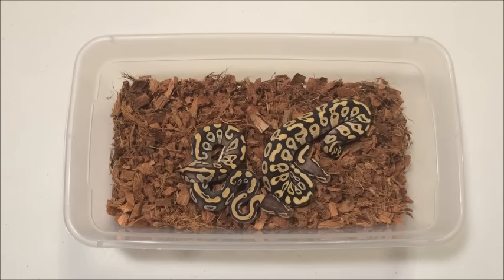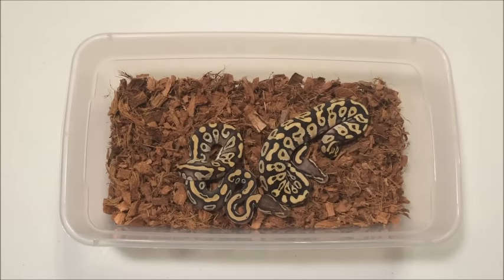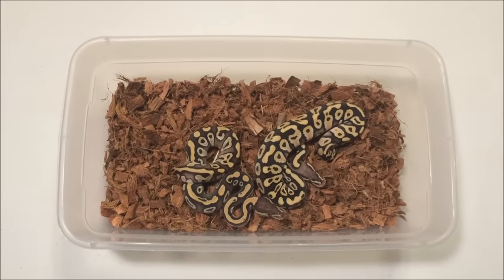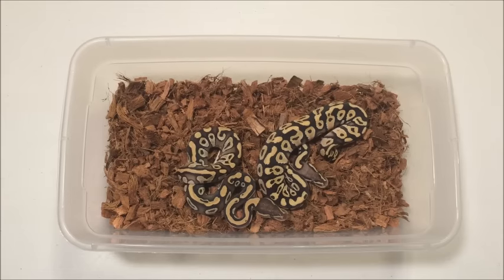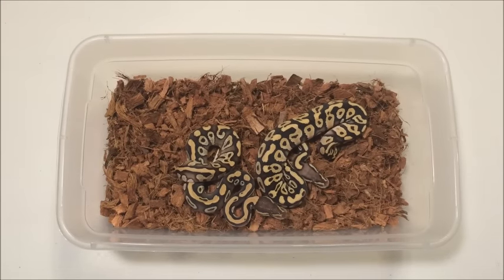So they pipped on day 51. We had 5 eggs. Everybody made it to term. Everybody made it out, is doing well, and is eating a meal. So we ended up getting a single gene, a double gene, a double GHI, and then 2 triple GHI. So we'll start with this.